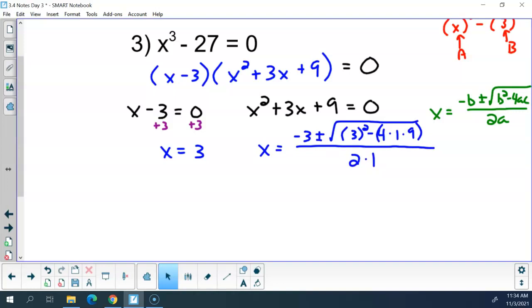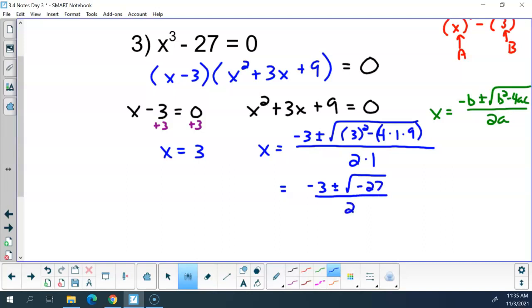So it's what? 9 minus 36. Wait a minute. Oh yeah. Wait, but you can't. Why not? Because it's a negative inside the square root, right? So these are gone right away, right? Even if we would have simplified it to -3 plus minus 3i times the square root of 3 all over 2, gone. Because why? It's not real. Yep, it's not real.